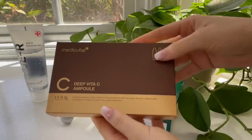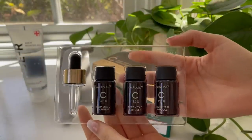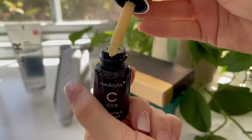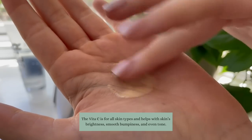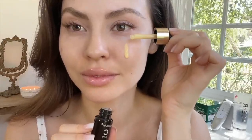To finish off, I'm applying Medicube's Deep Vita C Serum. The Deep Vita C helps reduce the appearance of hyperpigmentation, evens out skin tone, and enhances skin's radiance. The serum is formulated with 13.5% vitamin C. It is a water-based, hypoallergenic, certified ampoule.